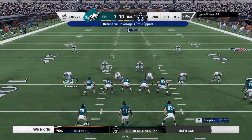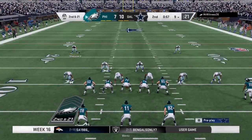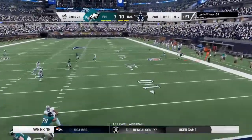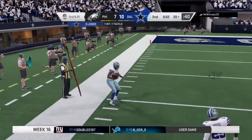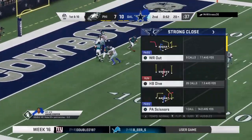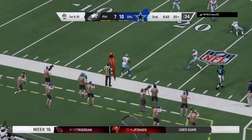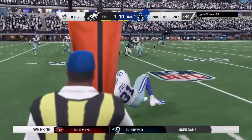Well, they're in some hot water now. After that sack, it's 2nd and 21. Throwing his Wentz, looking for Aguilar, and it's intercepted. Picked off by Byron Jones. You're trailing, you're trying to get points late in the half. I absolutely understand that. But remember, it's all about the ball, and without the ball, you can't get those points. They just turned it over.